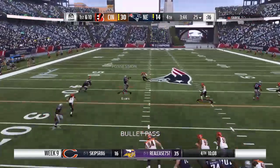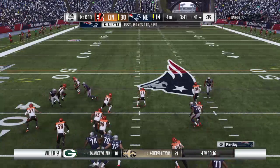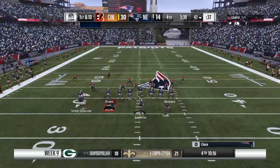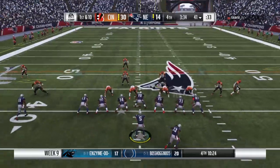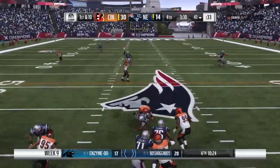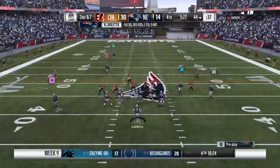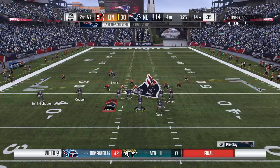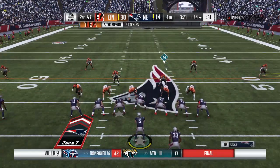On 1st and 10, Lauletta over the middle, complete. That's Evans. And they get him down, but not before he takes it across the 40-yard line. That play going for 16 yards to start the drive. 1st down. Lauletta now to throw it. Over the middle, hauled in by Smith-Schuster. And he'll get up near the 45. They'll spot it at the 44. The completion good for 3, and it's 2nd down.